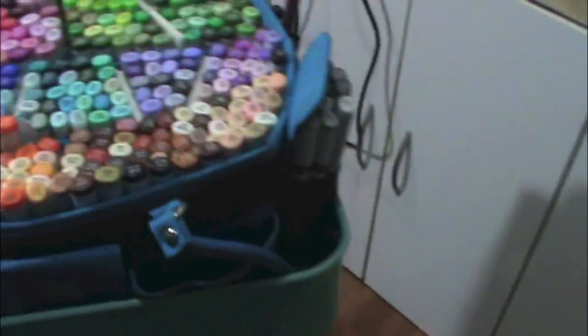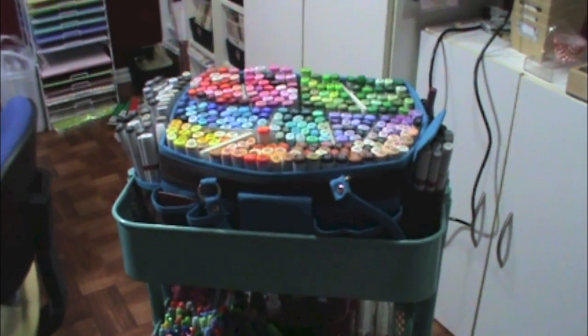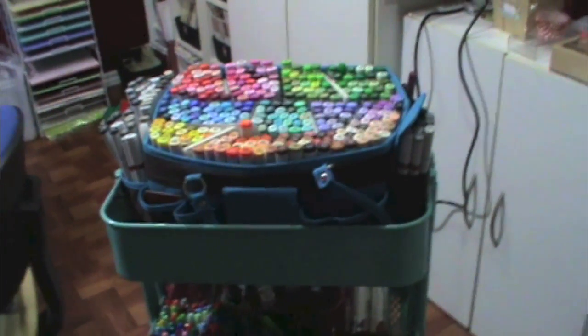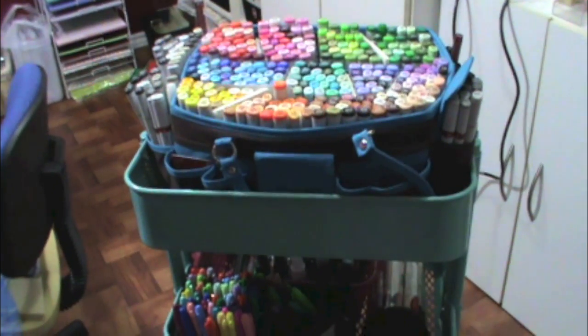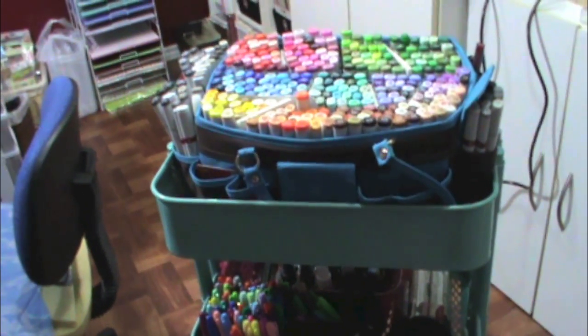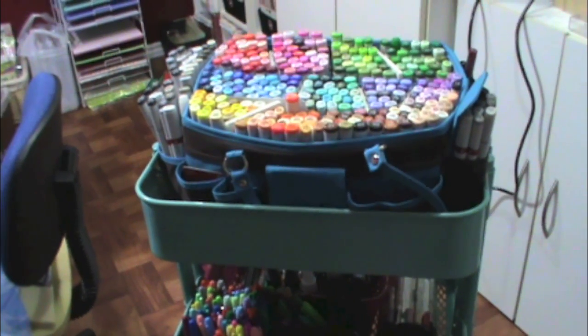Here is my IKEA cart. I just organized this. I'm not sure if I'm going to keep it like that, but it's my coloring cart kind of thing. I have all my Copics in there because if you know me, I like to take my Copics upstairs into camp and that, so they can't be someplace. They have to be portable for me.